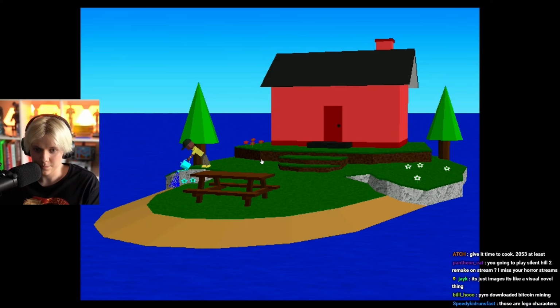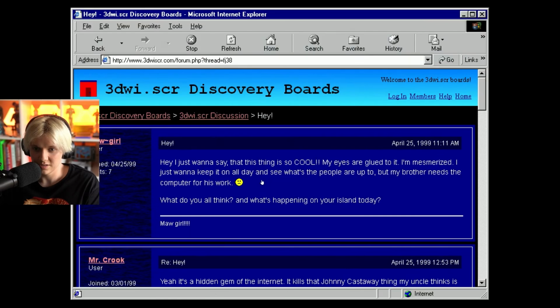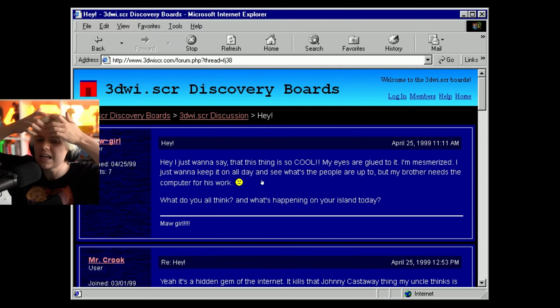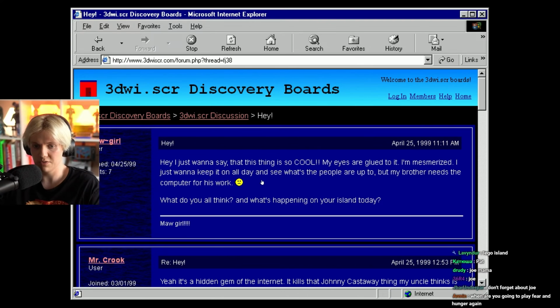They're Lego characters. Okay, he's watering the plants. And then she comes outside. Just want to say that this thing is cool. My eyes are glued to it. I'm mesmerized. I just want to keep it on all day and see what the people are up to, but my brother needs his computer for work.